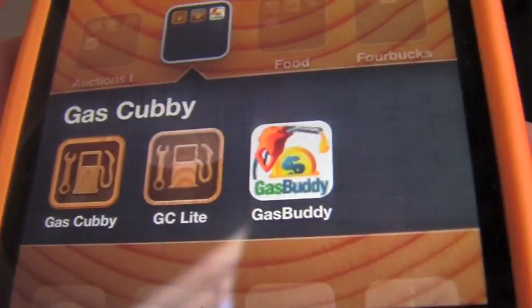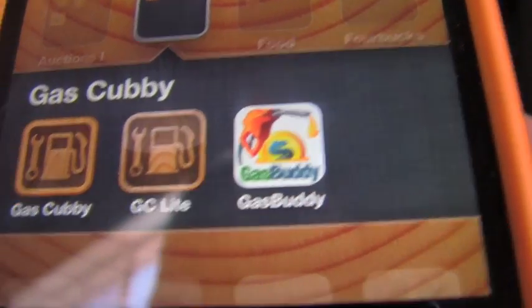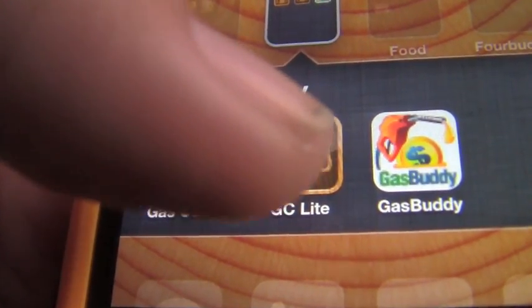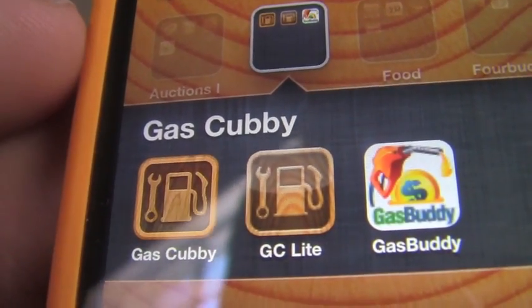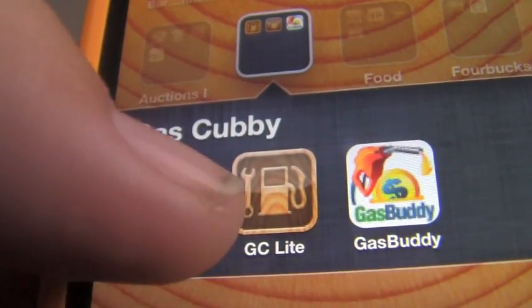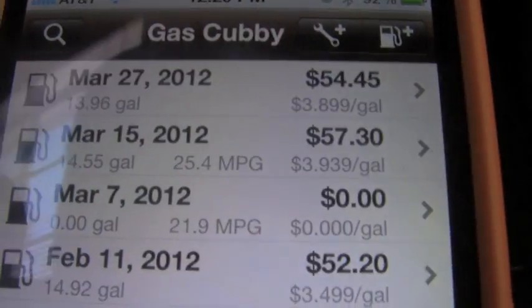Gas Buddy is really great because it'll tell you where the cheapest gas is in your area. And then the other two, these two are the same, Gas Cubby and Gas Cubby Lite. Gas Cubby Lite came before I got the paid app. And that is, every time I fill up with gas, I enter all the information. And it's really kind of interesting. I'm going to go ahead and open this up and open myself to vulnerability. You'll see that the last time I filled up was on March 27th.